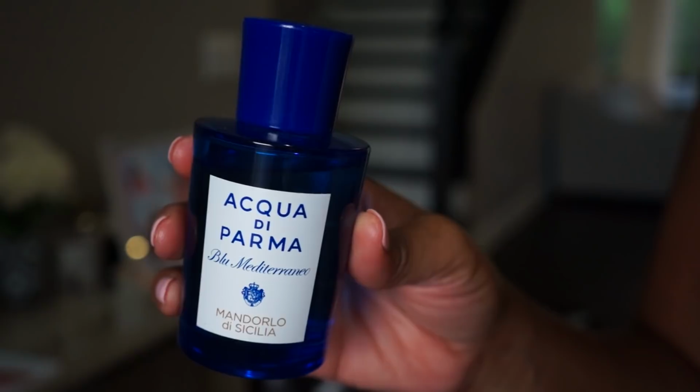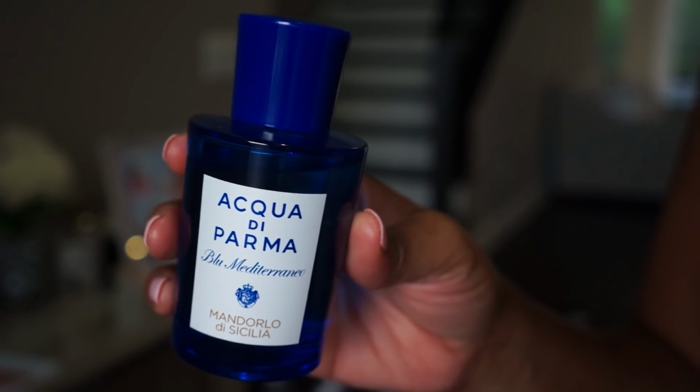Okay, the last one, I really, really like the scent, and I had tried this out in a sample, but it does have a downfall. So this is the Acqua di Parma Mandorlo di Sicilia. This is what it looks like. This is a unisex cologne, but I think it smells divine. To me, it reminds me of Dr Pepper, the way it smells. And I know that sounds weird, but if you smell it, you'll know exactly what I'm talking about.